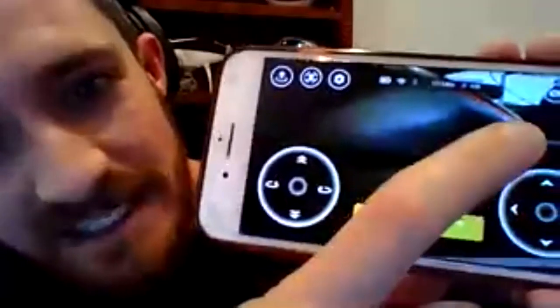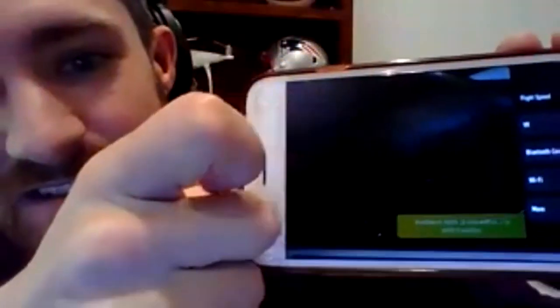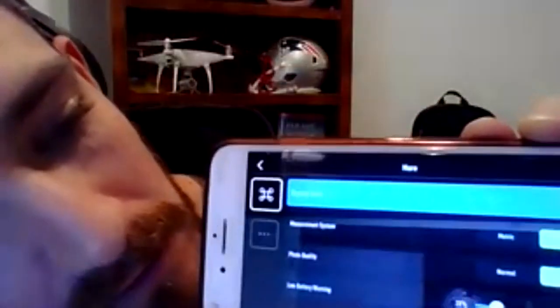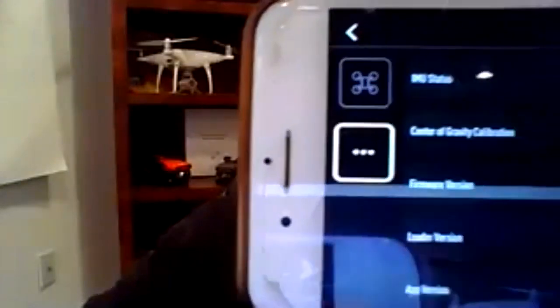So this settings cog right here, tap on that. And then on more, and then go to the three dots. And that's going to show you firmware version. And you want to have 02.05.01.13. And for those of you who have not received your drone, don't panic, okay?